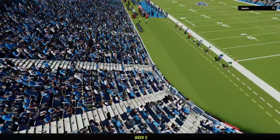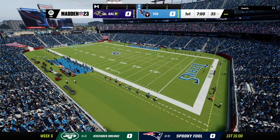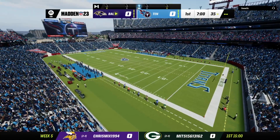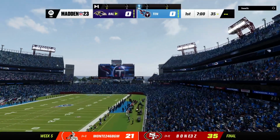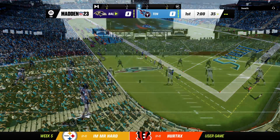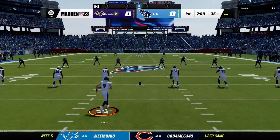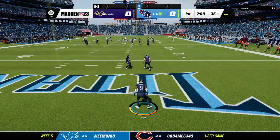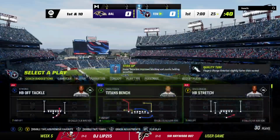In downtown Nashville, Tennessee. Today, we've got a good Week 5 matchup in store here between the Baltimore Ravens and the Tennessee Titans. Season already in the rear view mirror, and off we go in Week 5 on EA Sports. And this will be a touchback as that sails over the end line.